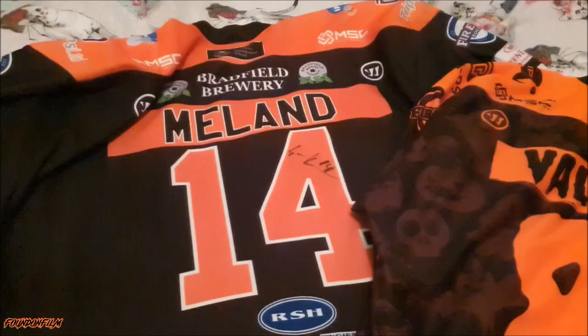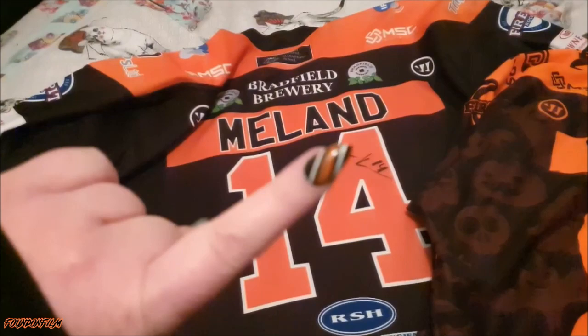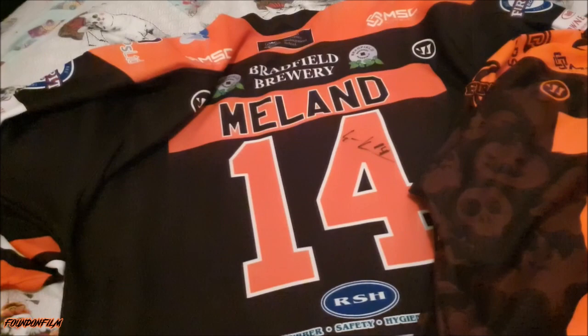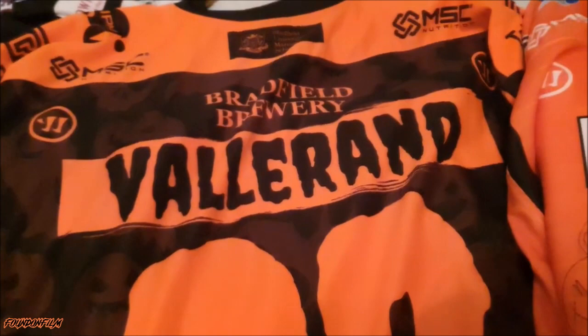Yeah, I always enjoy a good Steelers day. So I have a dilemma. Which jersey should I wear? So here are my options for the day. We have Eric Mieland, which this fingernail is based on. The front of this jersey is like this one. I have my Halloween Marco Valorand one, which has got ghosts and bats and pumpkins up here, skulls and everything on there. I love this jersey.